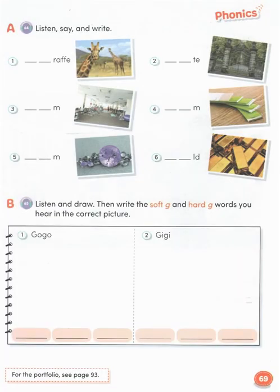A. Listen, say, and write. Number 1. Giraffe. Number 2. Gate. Number 3. Gym. Number 4. Gum. Number 5. Gem. Number 6. Gold.